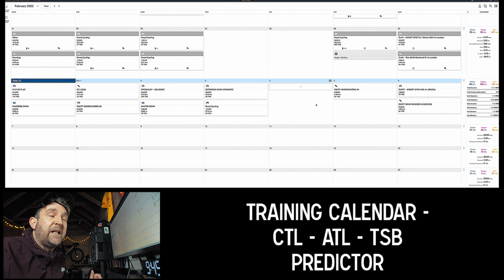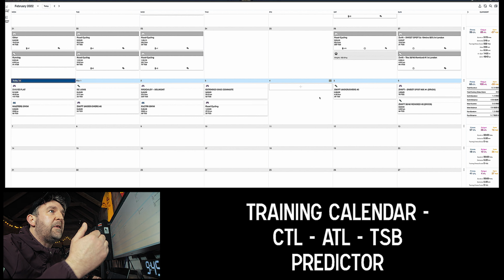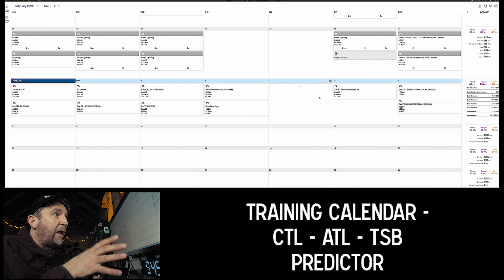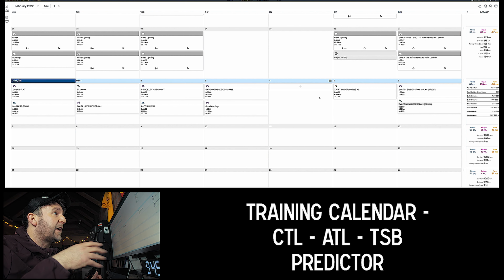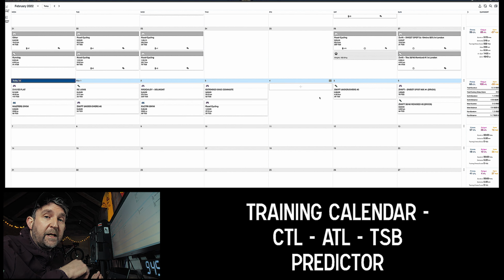We can actually predict and see and change our training using this and think, that might be too high. Perhaps I need to reduce my run down by 20 minutes or take out one of my bike sessions or reduce the training stress score, or vice versa. Perhaps my training needs to be pushed up a little bit. I need to have a big block, and where you can increase it in there. This element is an absolutely fantastic feature of Training Peaks.